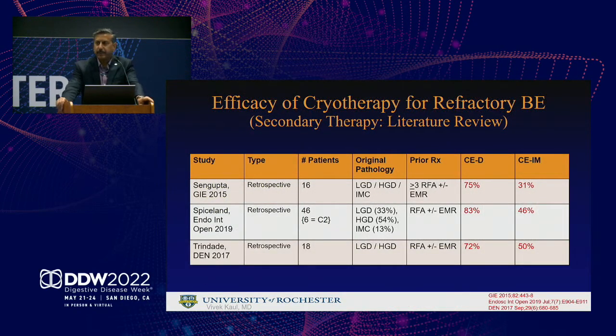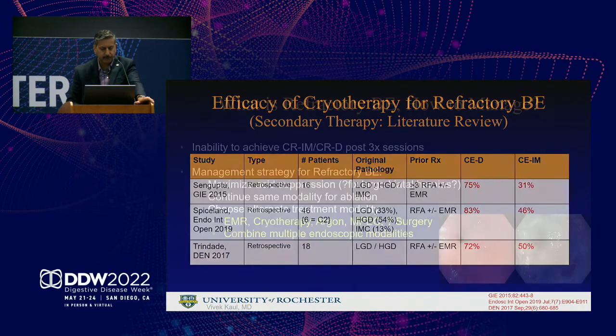Now, I mentioned refractory Barrett's, which is a patient who's had all kinds of endoscopic therapy done to them. In clinical practice, usually it's a median of about 7 to 10 procedures that they've had all over the place for years, and then they are sent to us for cryotherapy management. And these are the numbers. When everything else has failed, cryotherapy delivers 70 to 80% success rates for dysplasia, and nearly half of them are rid of their metaplasia. There's no other technology that can actually do that right now, and this is important for us to know.